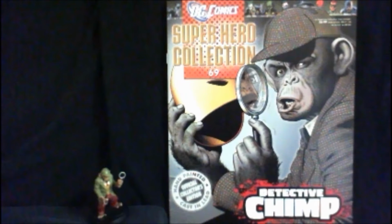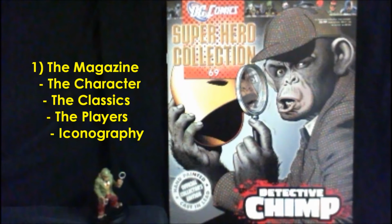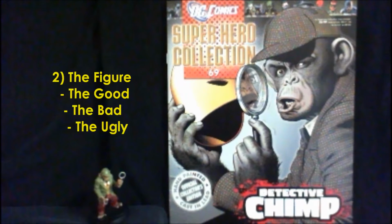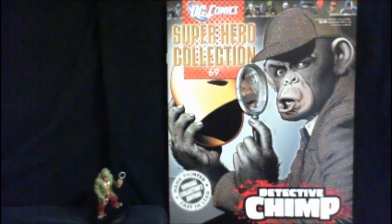But, of course, they are very important issues that he's appeared in, and we'll cover most of those in the magazine, which will tell us everything we need to know about the Detective Chimp here, also known as Bobo the Chimp, and then we'll take a look at the figure itself, covering the good, the bad, and the ugly. It's a very impressive figure, honestly. I really like this guy a lot. As I said, he's really small, which is impressive to me, and you'll see that very shortly.